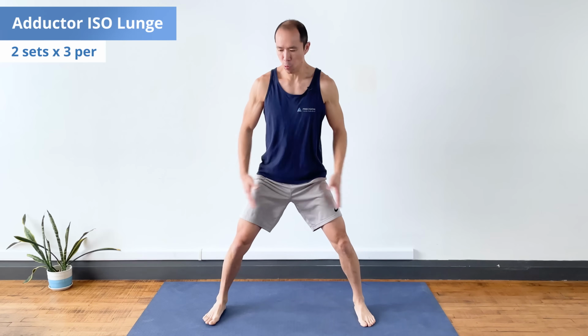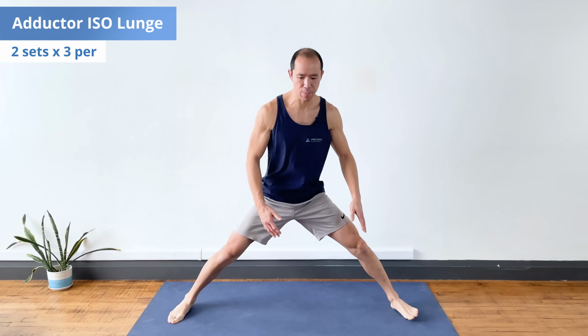So for this exercise, we want to spread out. This is hip abduction. We don't want to go to our max range. I don't want to be stretched out here doing the exercise. I want to be well within that range for the first set. So you're going to do multiple sets. So for the first set, keep it conservative, just a little bit.